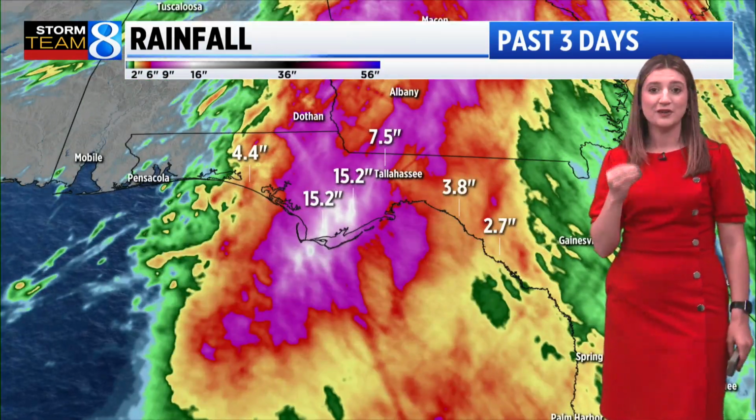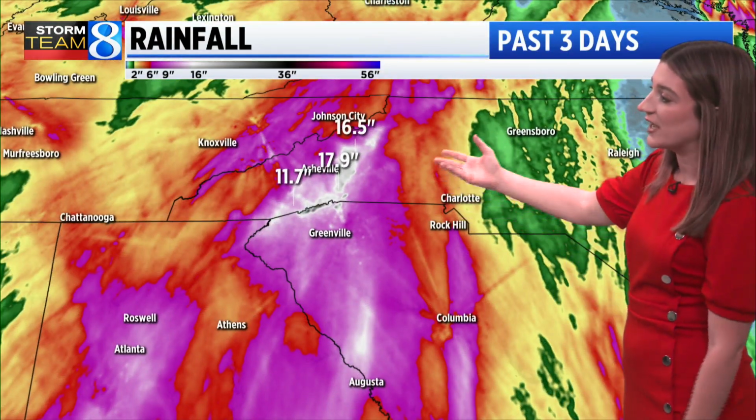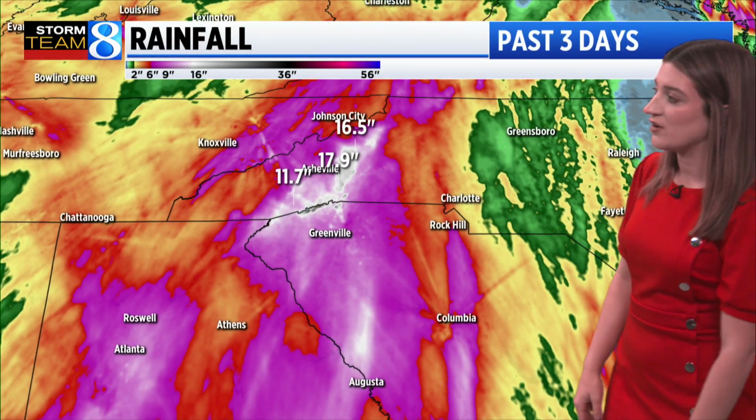And here's a look at some of those rainfall estimates over the past 72 hours. Anywhere that you're seeing those pinks and reds starting to pop up, that's indicating at least 6 to 9 inches. So some of our estimates in that Big Bend area of Florida near 15 inches. And then keep in mind, add the storm surge into that, really catastrophic for a lot of that area. Further up to the north, North Carolina also seeing estimates of about 16 to 18 inches.